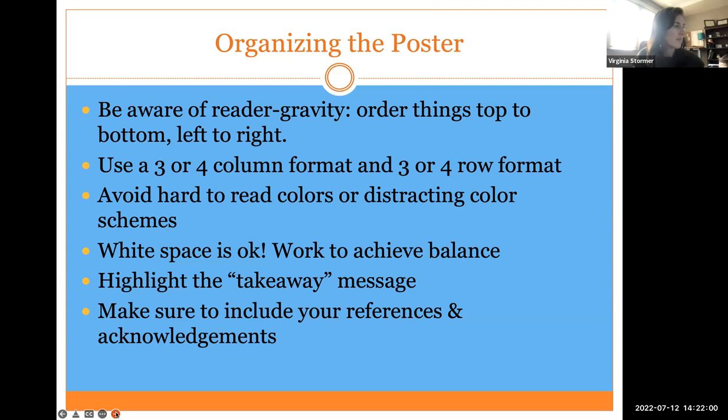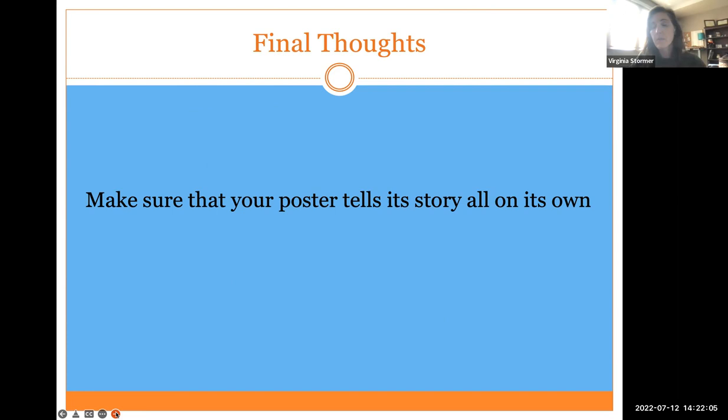Okay, and then my final thought is this. Make sure that your poster tells a story all on its own. For a lot of poster presentations, you will be standing there delivering your presentation, which is a wonderful way to tell the arc of your story, add some nuance to the story of your research, maybe add in some fun stories about your research, things that maybe were unexpected. So it's certainly a much more nuanced story of your research, but the poster should be able to stand alone.